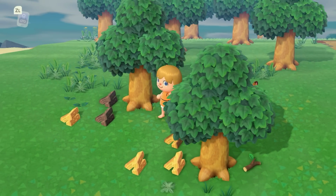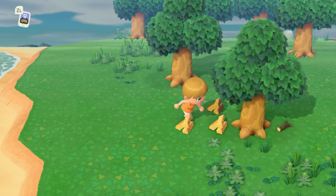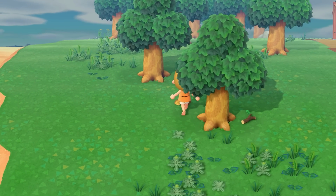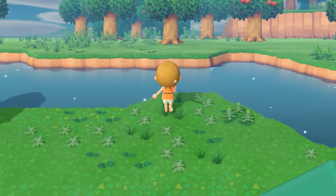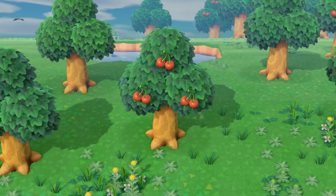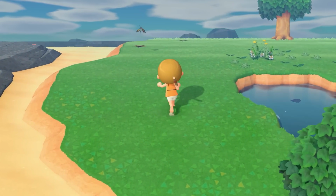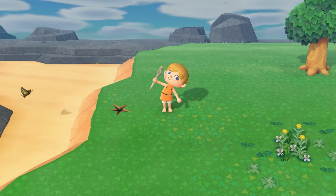All right, chopped up some trees until I lost my axe, which is more than enough supplies to make the vaulting pole. We're going to cross over the river and we're going to see what we can find. All right, first time leaving the center of town. There we go. We've crossed over into new territory now, and my focus again is mostly fossils, which is great because there's two literally right here next to each other.